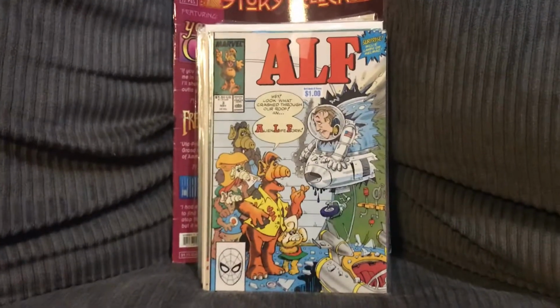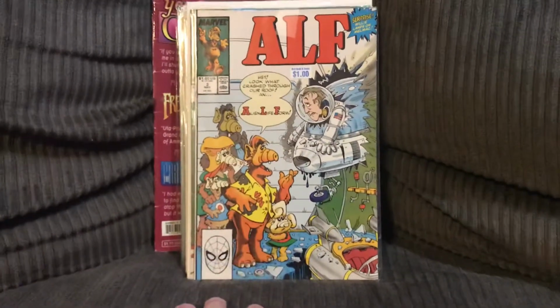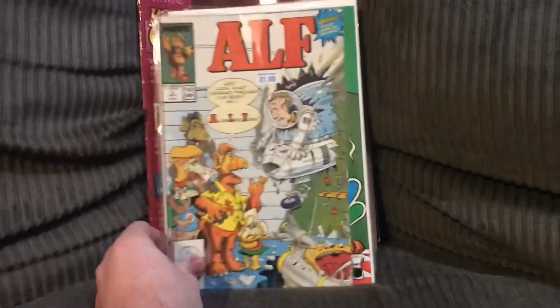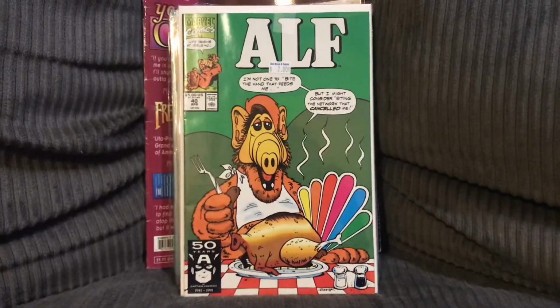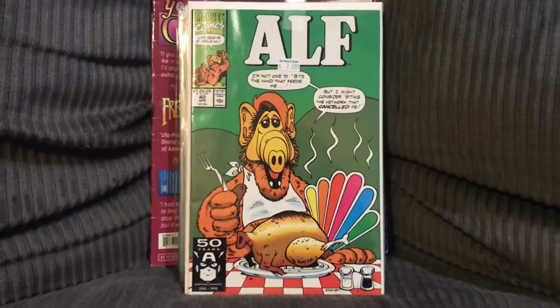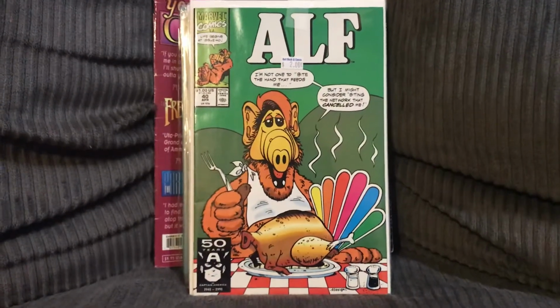I'm looking to finish out my run of Alf. This book right here, issue number 3, I actually have an original page from this issue of Alf. But as the comic goes on, it ran for an impressive 50 issues, but I guess at around issue 40, Alf was canceled off of television. So I don't know if it was selling well enough to go on for another year, but it did because it went on to 50.